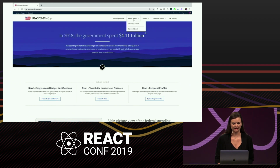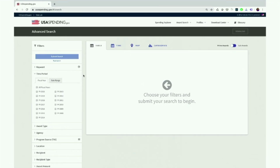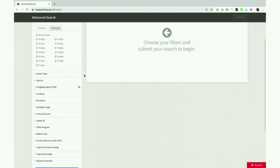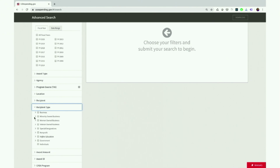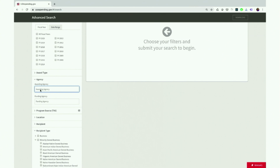From our homepage, I would go to the advanced search page. This is really the bread and butter of our application, and as you can see, there are many different filters that you can apply to the data. Because I'm interested in space exploration, I'll search for NASA as the awarding agency.